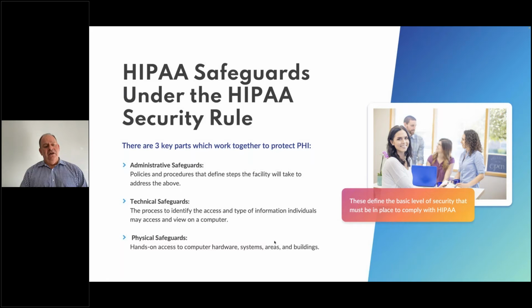There are three types of safeguards under the HIPAA security rule. There's the HIPAA security rule and there's the HIPAA privacy rule. The HIPAA security rule is all about keeping the data that you have secure. And the HIPAA privacy rule is all about keeping that data private. Now, let's start with the security rule. There are three groups of safeguards. These are actual activities that you need to do as a practice to comply with the security rule. And they fall under these three categories.